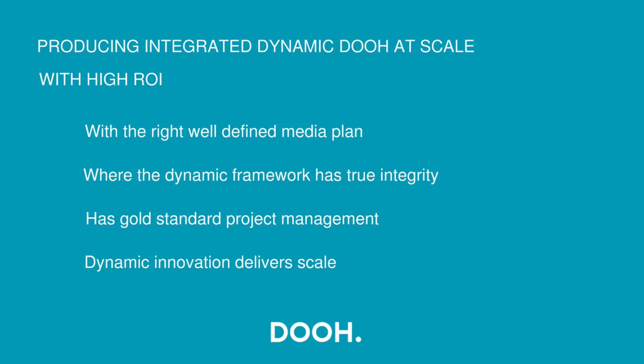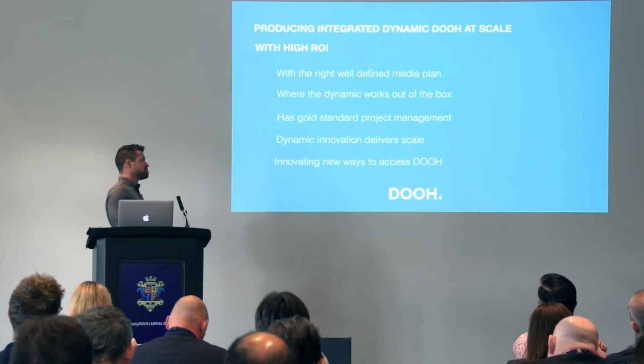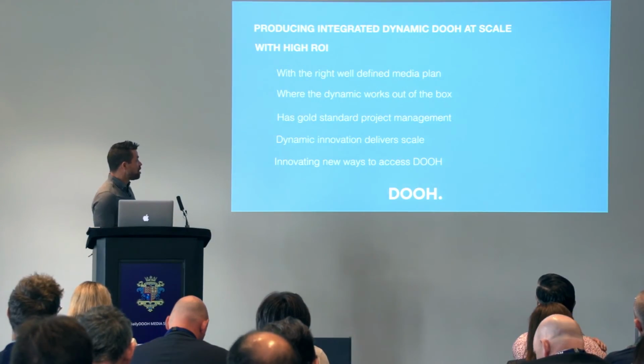Account management is really key because the clients often come to us with the same amount of, or the lack of knowledge, so they need hand-holding. Dynamic innovation does deliver scale. If you can have dynamic at its core and it works with the creative, it absolutely can deliver scale.